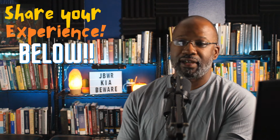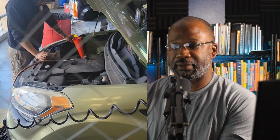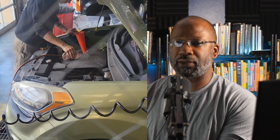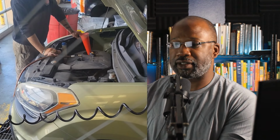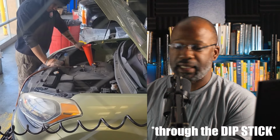Whether it be a Kia or a Porsche, you're going to stare through the window to make sure that guy's doing the job that you would expect him to. And what I found was that he was not. He was doing an evacuation. Rather than draining the oil out, he was sucking it out through the oil fill cap. And then that's when he handed me this.